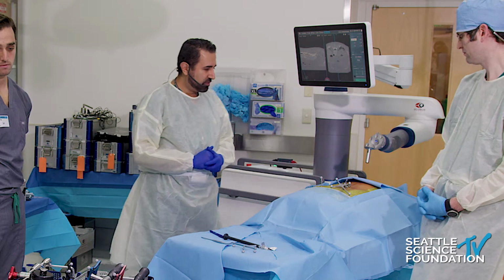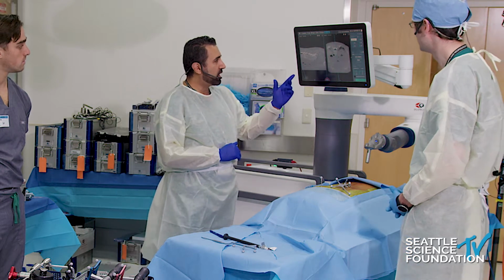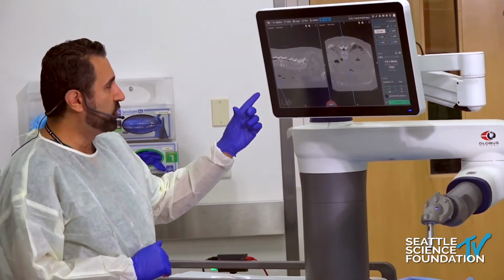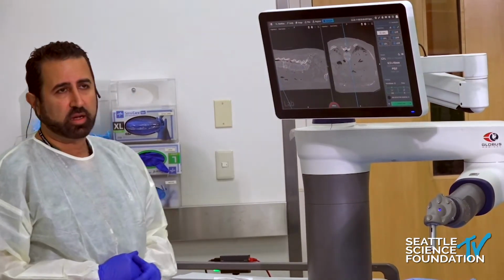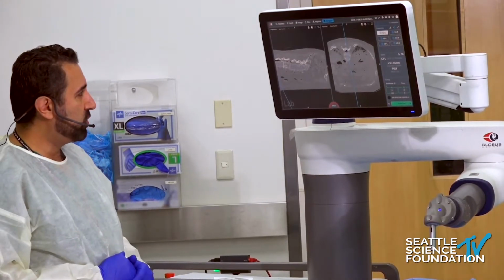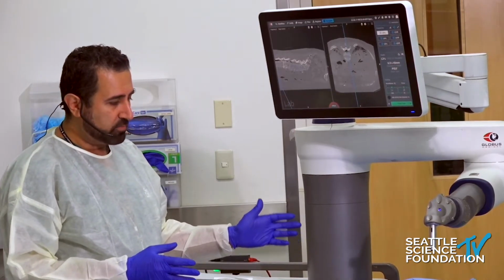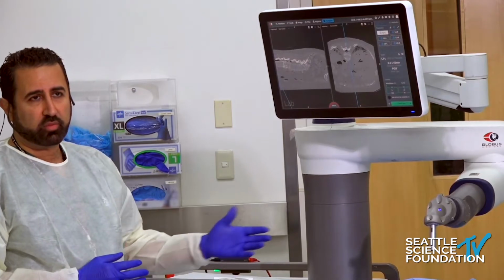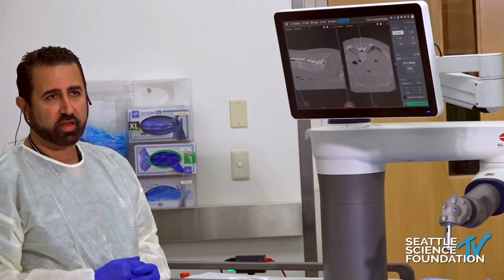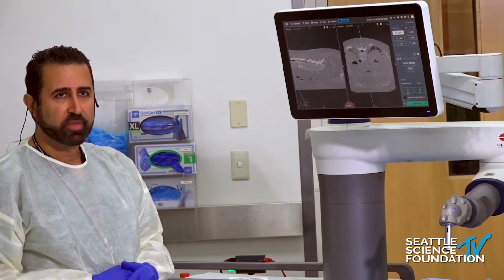Okay, so Nathan and I are going to demonstrate. This is the Globus Excelsius robot. I use it. I have capacity with respect to placement of screws, and of course then interbody navigation, which helps to place the interbody in. We do a lot of our lateral work. We use the lateral navigation software. We have the patient in our prone position, and we use that a lot, again, to minimize the impact of X-ray and hopefully get a good result with our lateral implants and so on.